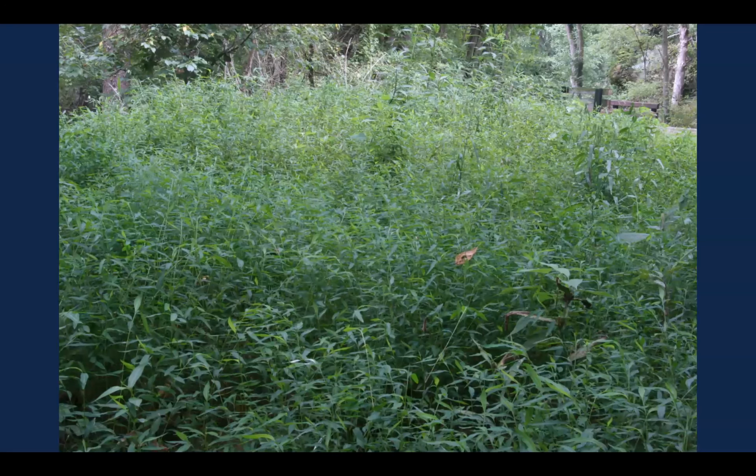This is a great picture, peak biomass, late summer, just loaded in. This is a small stream corridor here, a lot of adequate soil moisture, a little bit of light in there, and it just dominates.